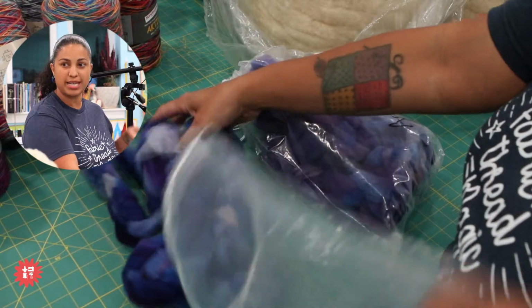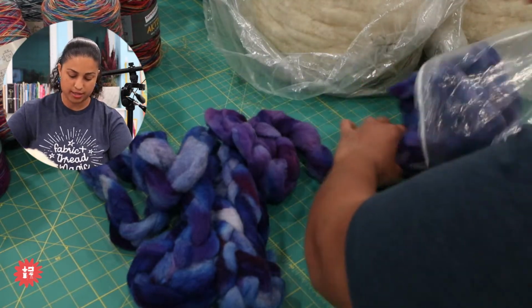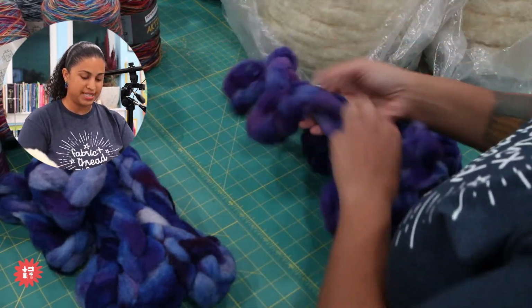And let's pull out these braids. I told her just anything blue or purplish would be fine. I just wanted to see. Let me try not to get them confused. Well, I can tell because the color is different. So this is Ashley's wool, braided up and dyed.